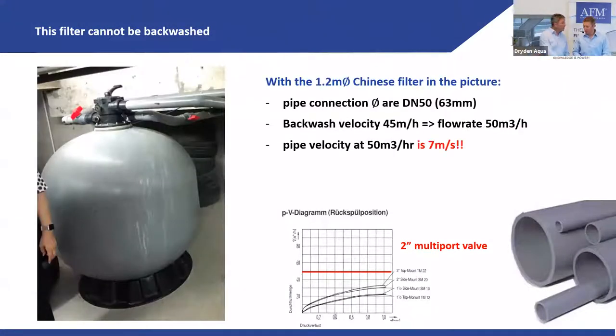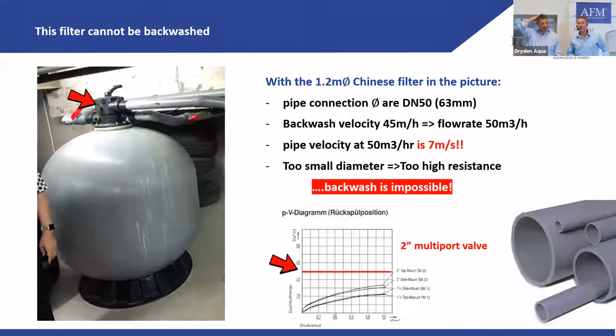Yes, Philip, that's China. So here's another example that we brought home from China, from our distributor DSL. They did not do this installation, but they brought us to this pool. It was a 1.2 meter diameter filter with a connection of a DN50. So backwash velocity, 45 meters. We require a volume of 50 cubic meters. And that gives us a pipe velocity of 7 meters per second.